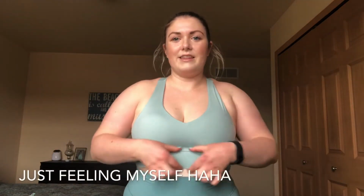All right, and then here is what the bra looks like. I am loving this so much. I thought the leggings were gonna be by far my favorite, which I still love them, but the bra is blowing me away. I love the neckline. I think that's so flattering, really highlights the girls, if you know what I'm saying. I'm feeling it, and I love the thick strap. I just don't like when bras are too slim here.